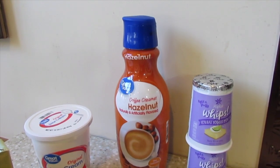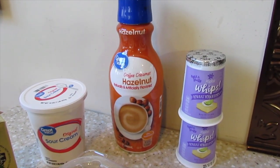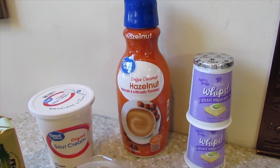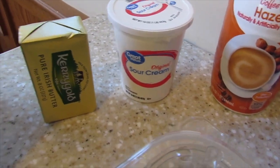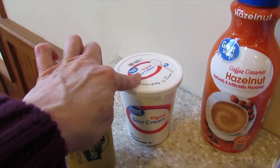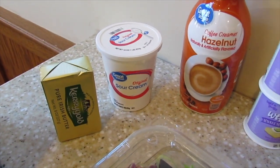Then I picked up the hazelnut coffee creamer. We do like creamers in this house, and the one I wanted, they were out of stock, so I picked up the Great Value one, which is just fine. Then I picked up some sour cream and then some Kerrygold butter. I do have a recipe that I am going to use the sour cream for, and I'm going to share that with you in a separate video.